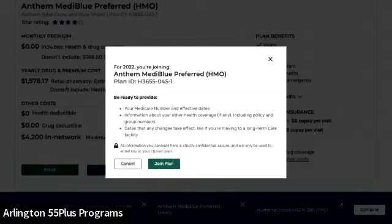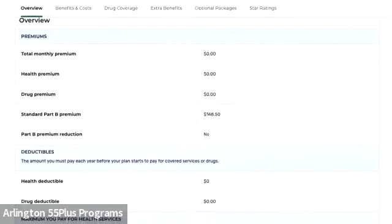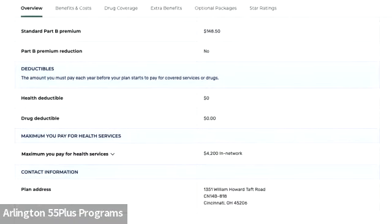You can also contact the plan directly to join. To get the plan's contact information, select Plan Details. The plan's contact information is at the end of the overview section of the Plan Details page. Once you submit your application to join a plan, you'll hear from the plan after they verify your information and confirm your enrollment. If you have a Medicare account, it takes at least 10 days for your new plan to show in your account. If you have any questions about your new plan, you should contact the plan directly.